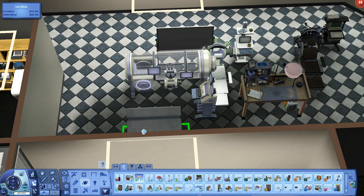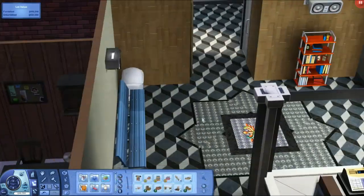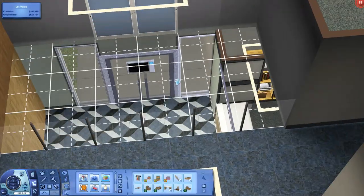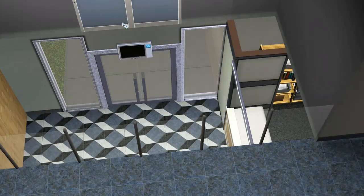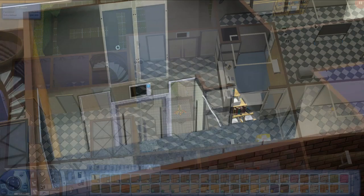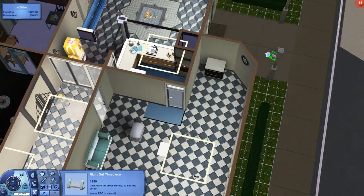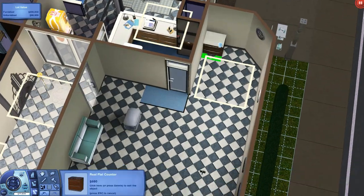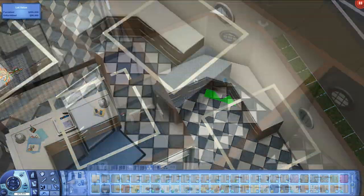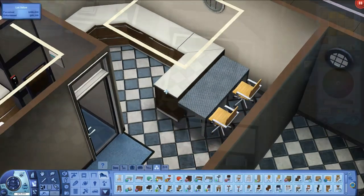and I've also used quite a few of those flat TV screens. I think you get them with Showtime too. This one is actually usable, so when the Sims are in the waiting room, they can watch TV. It's as if they were waiting for something, but they're actually watching TV. So that's what I'm using instead of what Sandy on Around the Sims has. I'm not using CC, so I have to make do without them.